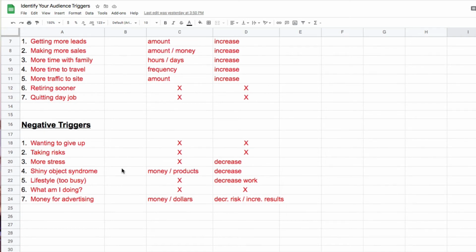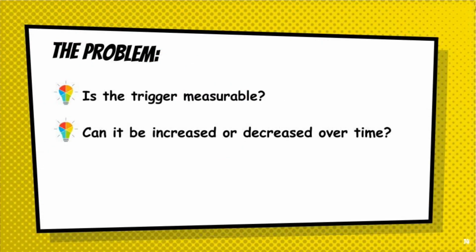And then when we go on to negative, wanting to give up, that's not really measurable, nor is not wanting to take risks or not wanting more stress. Shiny object syndrome could be measured simply by the amount of money they spent or the amount of products they bought. Lifestyle, not really. What am I doing? No. Now, the money for advertising, that could be measured with money and dollars spent. So as you can see, they won't all be measurable, but that's okay. Let's keep moving forward.